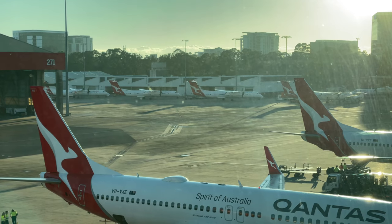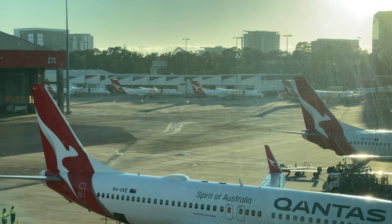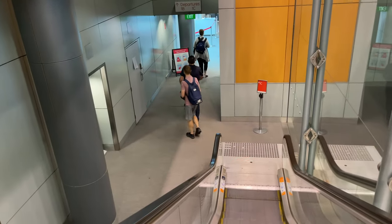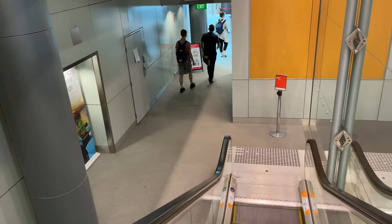Today I'll be flying on a Dash 8 Series 400, which you can see in the distance. This turboprop is also known as a Q400. It's time to board. A bus will take us to the plane.